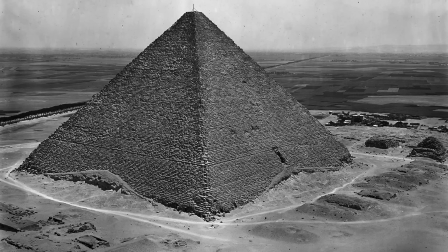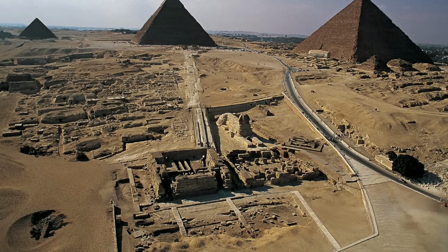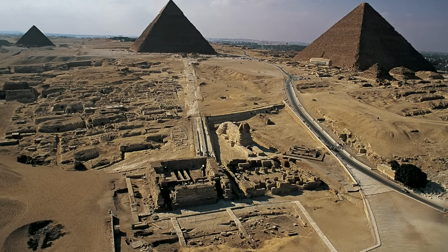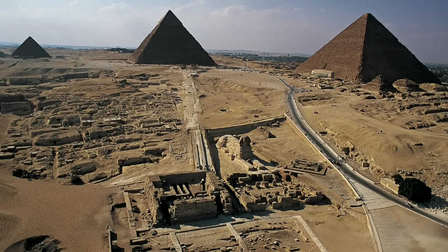Some believe that Akhet Khufu is specifically the Great Pyramid, but looking at the evidence, it does suggest that this is the name of a region, which I believe is Giza. I'll link a video below that explains this in more detail.